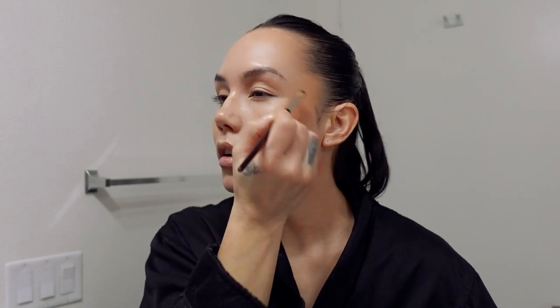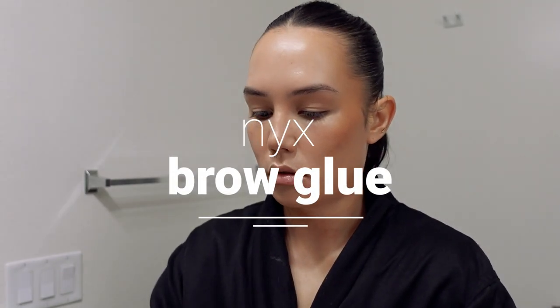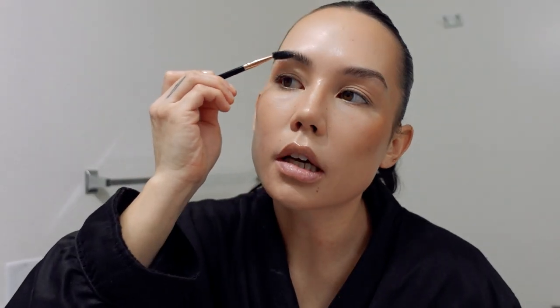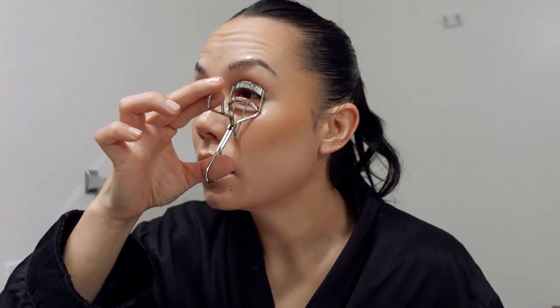I'm gonna take a little bit of this down my nose. Then just a little bit through my eye socket. Do my NYX brow glue. Then I'm just gonna go in with a clean spoolie just to make sure there's no clumps. So I am gonna do some mascara. I'm not gonna do anything on the eyes. And then I'm gonna let the brow glue dry, and then we'll go back in and actually fill them in.